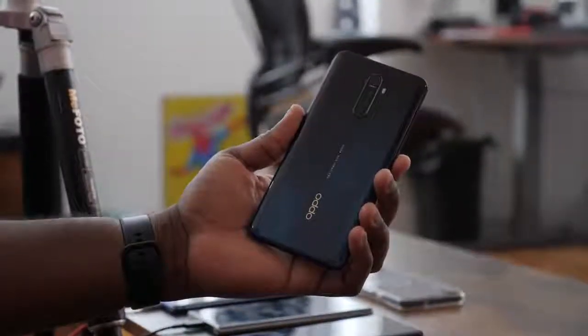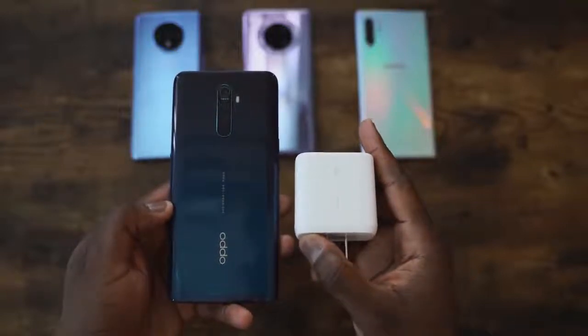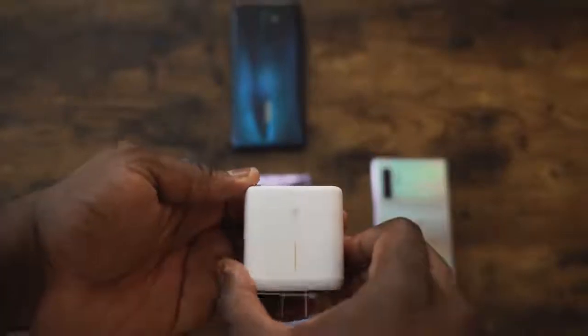And it comes with a 65-watt charger. Think about that. 65 watt, massive. I haven't seen that come in any smartphone. You can get third-party chargers, but this is pretty big. Now, without wasting any more time, guys, let's start charging.